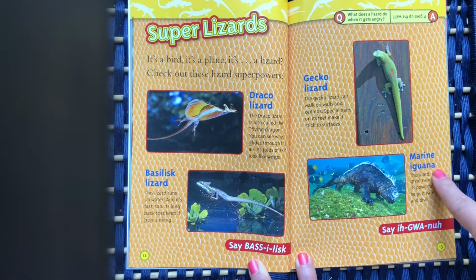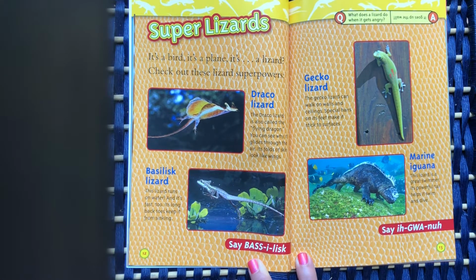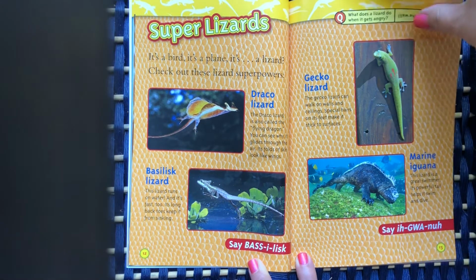The marine iguana. This lizard is a great swimmer. Its powerful tail helps it swim and dive. Iguana, that's how you say that.